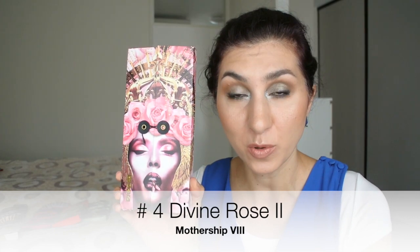At number 4, I have Mother's newest Mothership palette release, and that is the Divine Rose II palette, which came out in the summer of 2020. You guys, I did not see this coming. When I purchased this palette, I thought I would really enjoy her, but I did not expect the obsession that followed. This eyeshadow palette epitomizes summer for me.